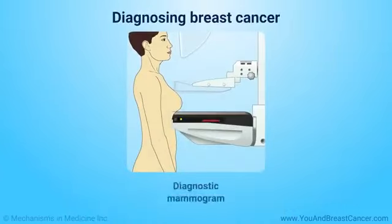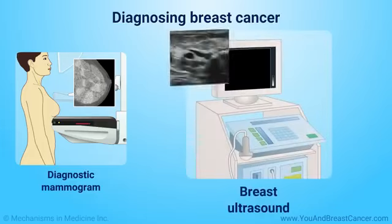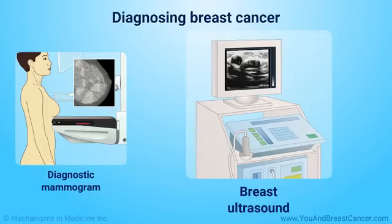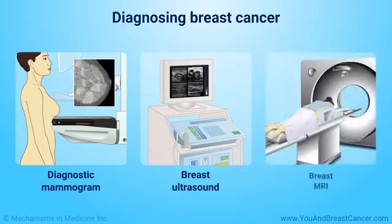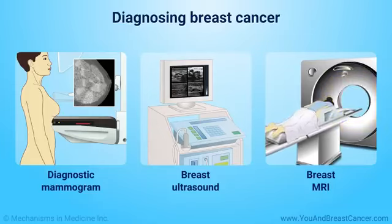A diagnostic mammogram is used when a change is seen on a screening mammogram. It includes extra detailed images of the breast. A breast ultrasound is often used to determine if a suspicious lump is solid or fluid-filled. A fluid-filled lump is often benign or a cyst, while a solid lump can be cancerous or a benign fibrous growth. A breast MRI shows more detail than a mammogram and is often used for very small masses or changes in the breast that cannot be seen by mammogram.